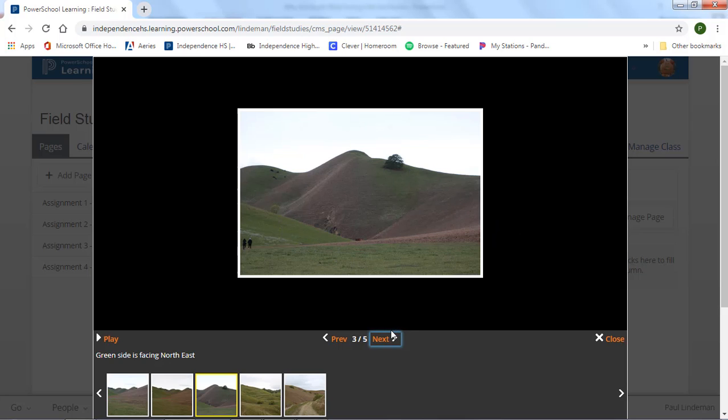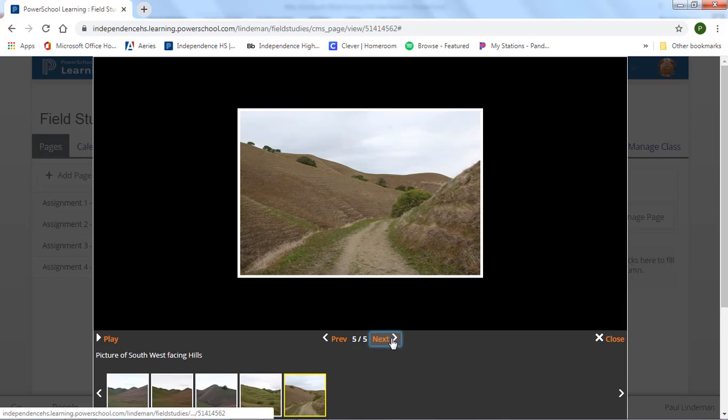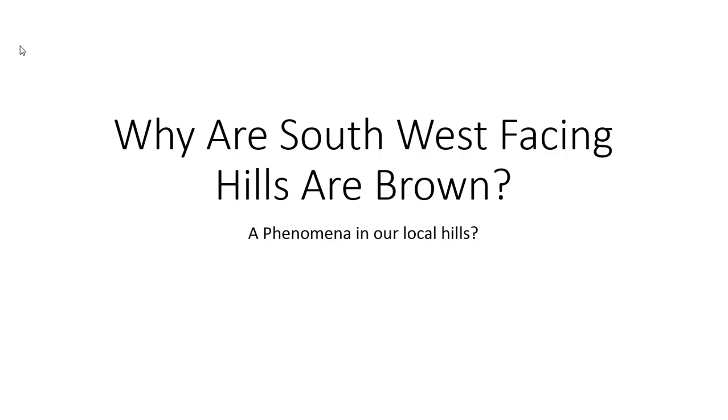Brown side. So the question is, why would one side of a hill be brown? This is looking up, and this is 180 degrees opposite, looking down. So what is the story there? Let's give you a little bit more information about it. So why are our southwest facing hills brown? A phenomenon on our local hills, and that's what you're trying to answer.